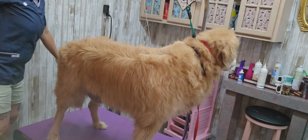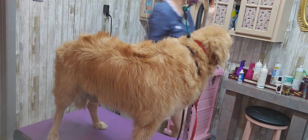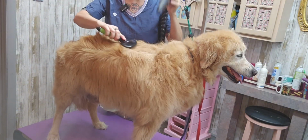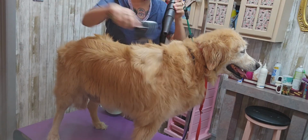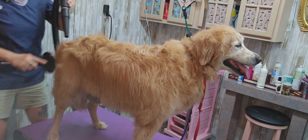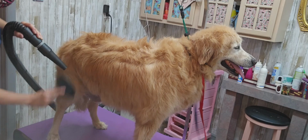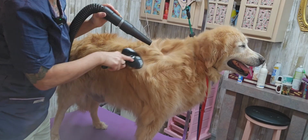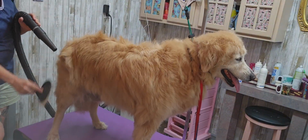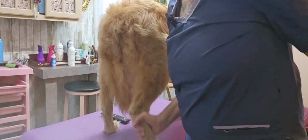He's still pretty wet, so I'm going to go ahead and put my mask on and finish blow drying him. Going to brush him while I'm drying him to help remove all the loose hair he's got. Shaving the pads of his feet out with a 30 blade.